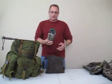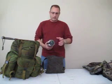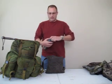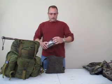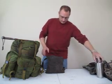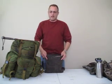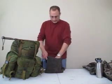Had a Guyot Nalgene canteen, 1 liter, with I think these are called Human Gear caps. I just prefer to drink out of this versus the large ring. Mind you, everything that's in this bag right here I either had in the pack or in my pockets or around my neck or something like that.